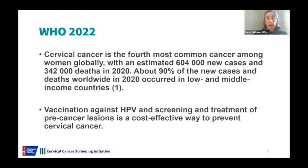So, as you may or may not know, although cervical cancer isn't as common a cancer in the United States, it is the fourth most common cancer among women globally, with more than 500,000 new cases every year, and around 342,000 deaths. Most of the new cases are going to occur in low and middle income countries. That's important to us because immigrants from those countries will probably not have been screened when they arrive in the United States. And so those are a particular high-risk group.